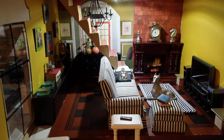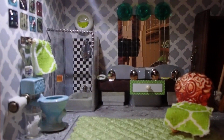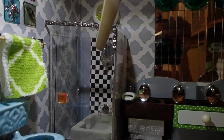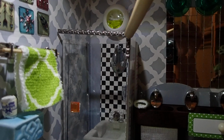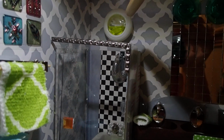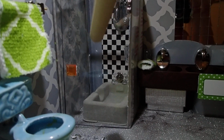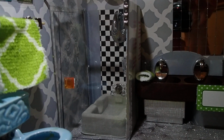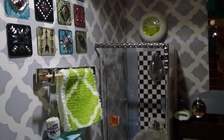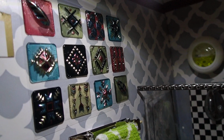So that's that room. Then up here I have a bathroom. This bathroom, the shower back there is handmade. I took a file folder as the background, took a hook, placed it upside down to make it look like the water comes out from there. This green piece is an air freshener from the Dollar Tree. The tub is the interior of a gift box, of a jewelry box. Then these are eau de cologne from the Dollar Tree, which go great in there.